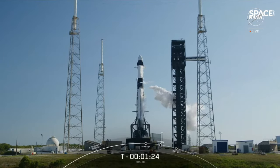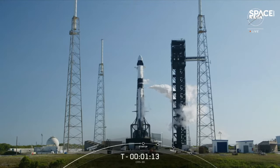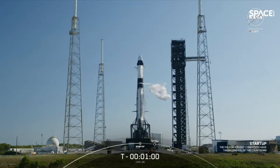Now, we are just about 20 seconds from T-1 minute, where the Falcon 9 will be in startup and the onboard flight computers will take control of the countdown. Dragon will also transition to internal power at this time. Falcon 9 is in startup. Dragon is in countdown.